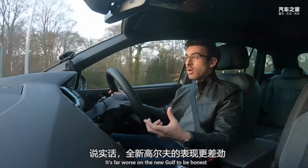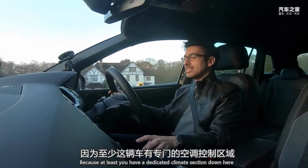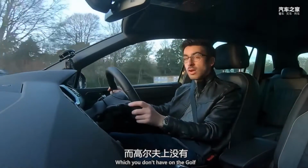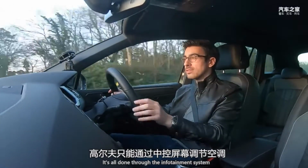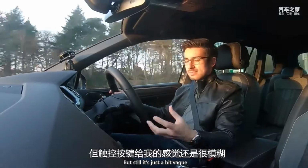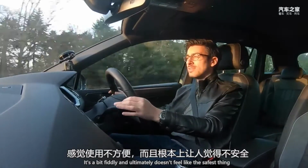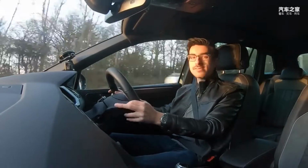It's far worse on the new Golf, to be honest, because at least you have a dedicated climate section down here, which you don't have on the Golf. It's all done through the infotainment system. But still, it's just a bit vague, it's a bit fiddly, and ultimately doesn't feel like the safest thing.